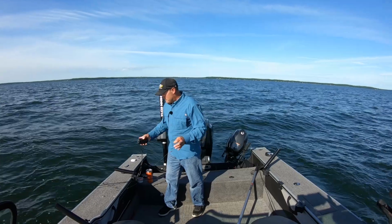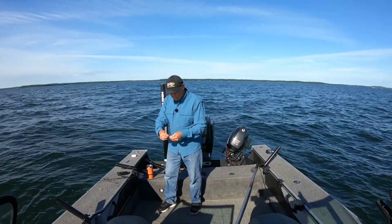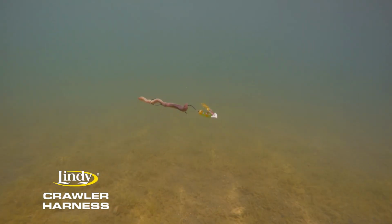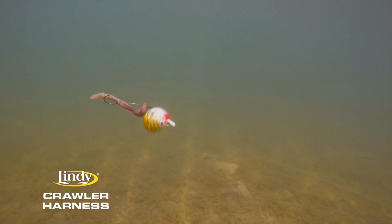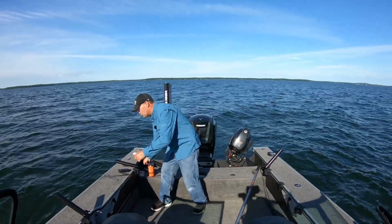A spinner is about a mile-an-hour tactic that's still in that realm of a speed that they're comfortable with, while at the same time putting live bait down there that they're still keyed in on. So that's the reason that I choose to go to spinners when I get into this situation and these fish start scattering.